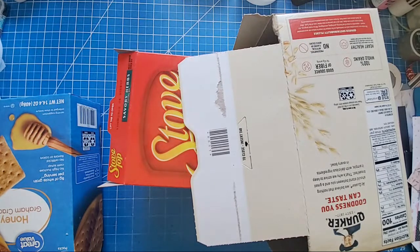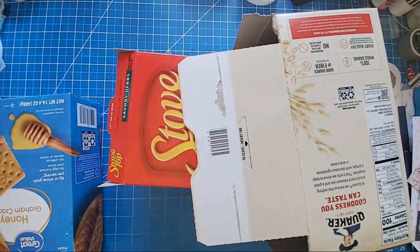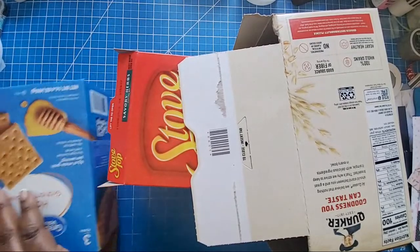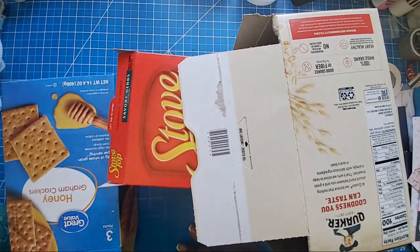Jill Powell, you said, are you recycling? You know I'm keeping these boxes, right? These boxes do not go away, but I need some ideas, y'all. What do y'all do with your boxes?